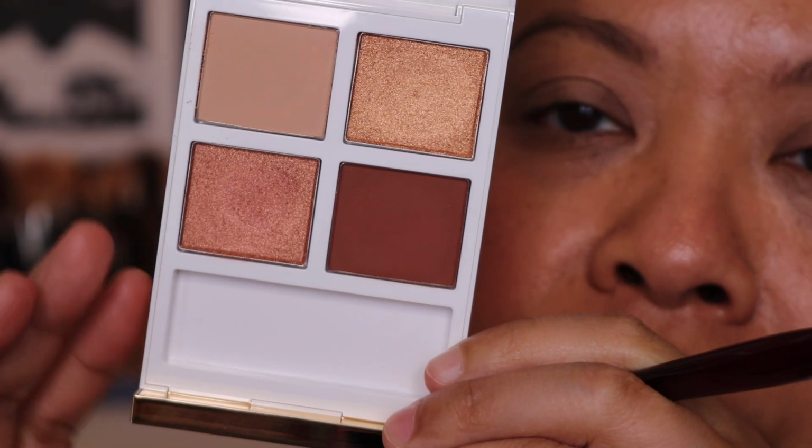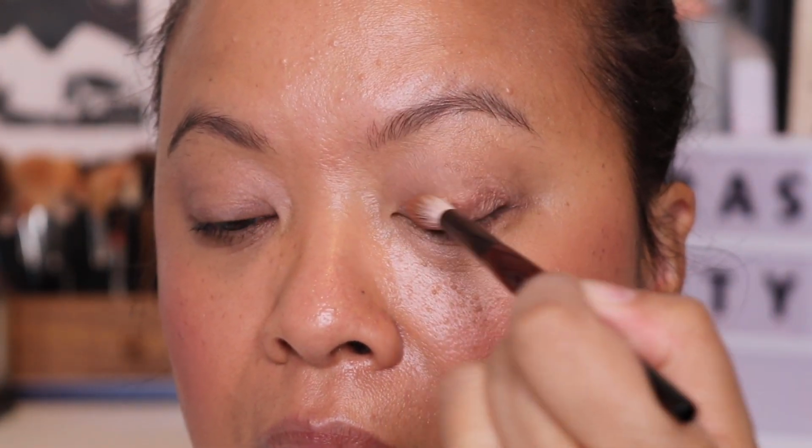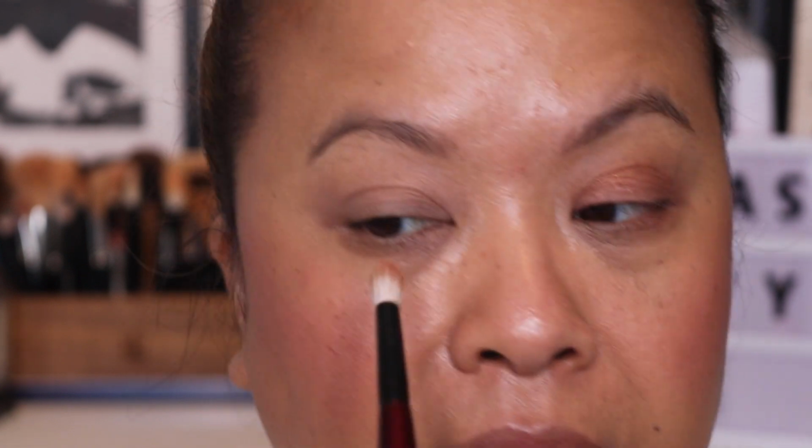And it is very, very similar to my skin tone. It's really, really pretty. I'm thinking about potentially using that shade here as the outer V shade, but before I do that, I'm going to take maybe the rose gold first. I want to see kind of what I can do with it. So I'm just dipping into this rose gold shade. I'm going to put this on my lid. It's a really lovely kind of overall shade actually.